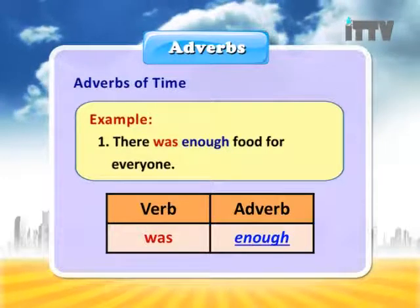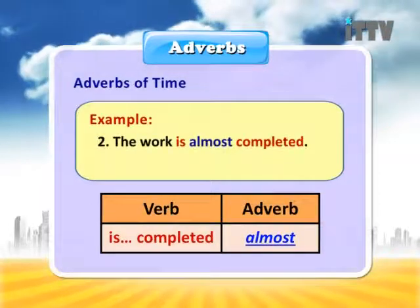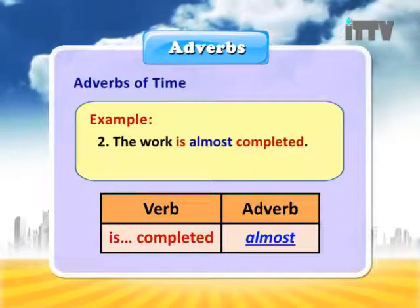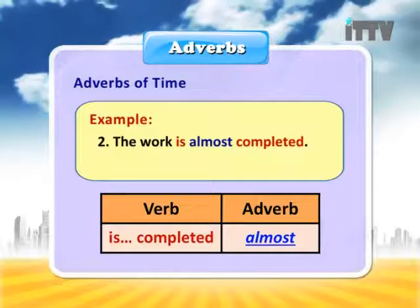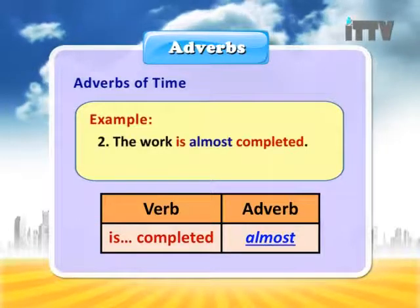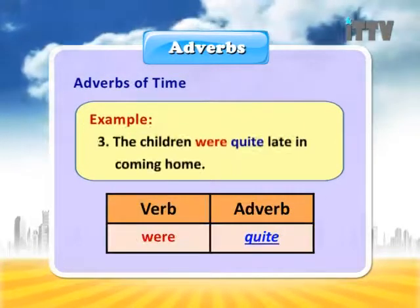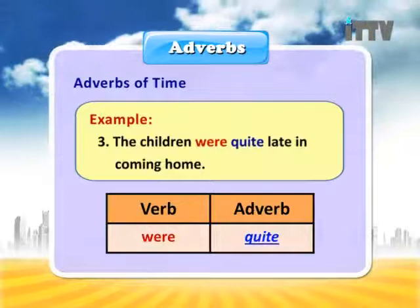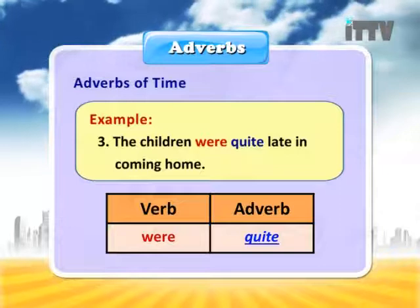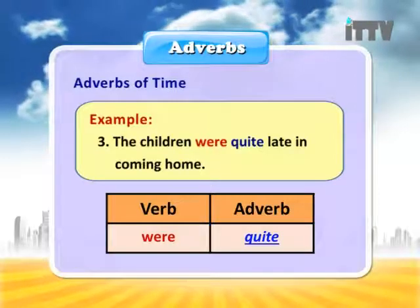Let's take a look at the next sentence. The work is almost completed. Now here in this sentence, the verb is completed and the adverb almost. The next sentence. The children were quite late in coming home. Now let's look at which is the verb and which is the adverb. Were, the verb, and the adverb here is quite.